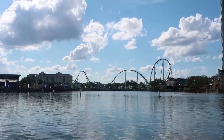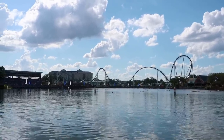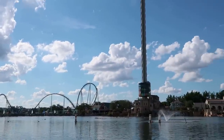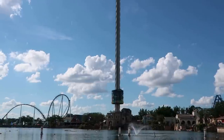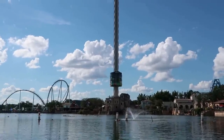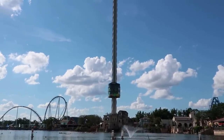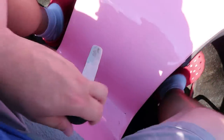There across the lake, you can see Pipeline, the surf coaster we saw earlier. You can see that observation tower heading upwards. Looks like it does a kind of spiral while it's heading up. All right, see if we can maneuver this thing back into the dock.